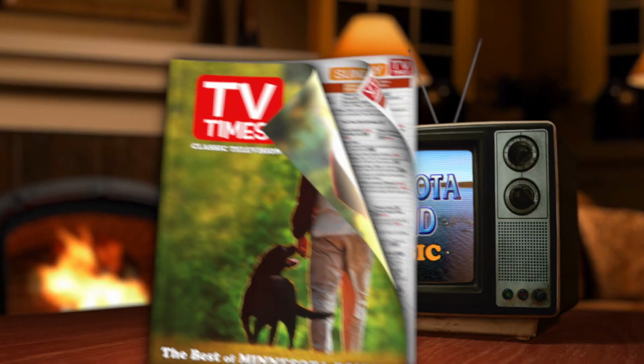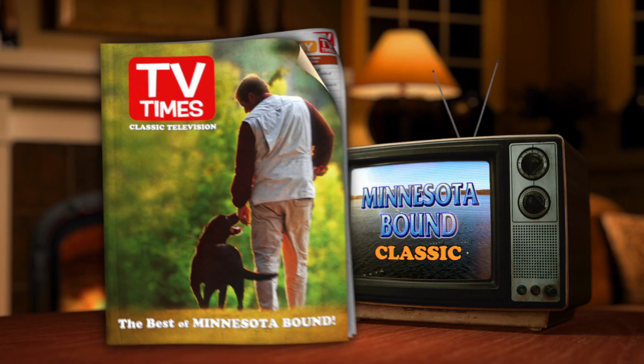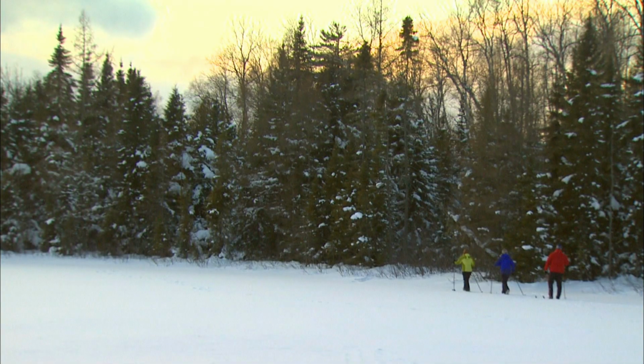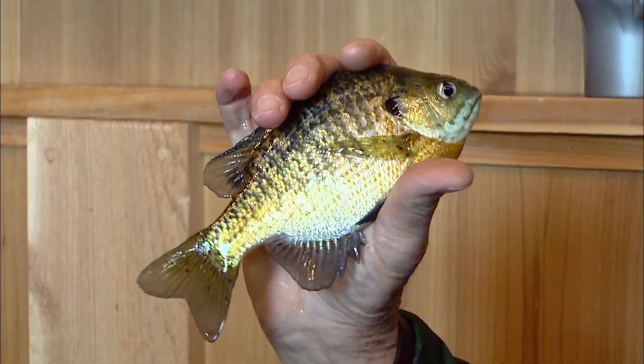Okay, it's time for everyone to face their fears. Especially if you're afraid of heights or extreme cold temperatures. Minnesotans, we're known for making the best of long winters. We ski, we fish. But what about climbing?